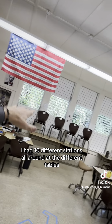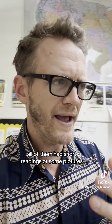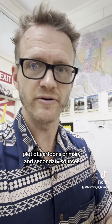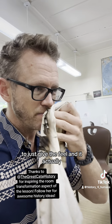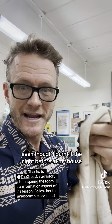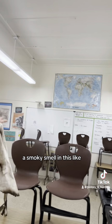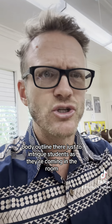I had 10 different stations all around at the different tables. All of them had short readings or some pictures, political cartoons, primary and secondary sources. I had all this burnt fabric to just give the feel, and even though I burnt it the night before at my house, it still has a smoky smell in this small room, so that was kind of cool. I had a little exhibit around our body outline there just to intrigue students as they're coming in the room.